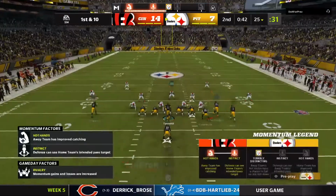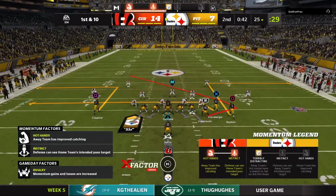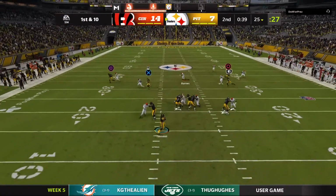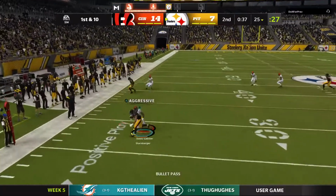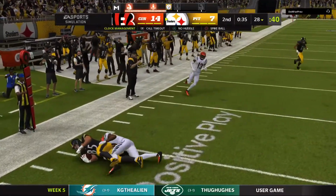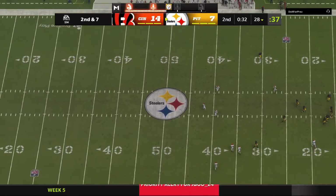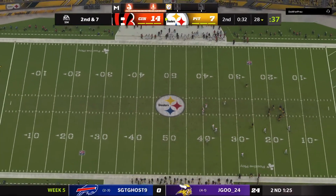The Steeler offense here about ready for their next drive. And with them trailing, there is still enough time to try to string a few plays together, maybe get into field goal range. That's complete to the former Aggie, Jay Sternberger. And he'll be upended at the 28-yard line. Just a 3-yard gain there.